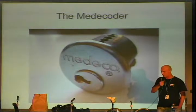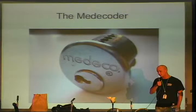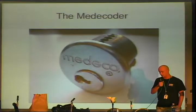This portion of the talk is going to be about a tool I've developed called the Medecoder. It's very similar to a tool that was developed almost 30 years ago to open Medeco locks, and I'm amazed that nobody's figured it out since.